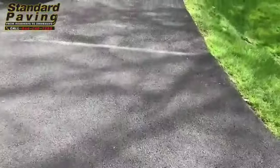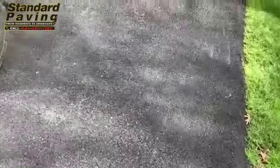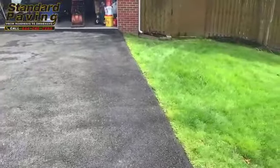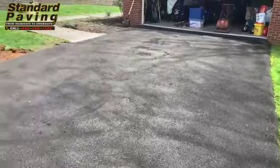And here they misjudged the amount of material they needed. You see this big seam right here. So they paid this initially, didn't have the right equipment, didn't have the right crew, didn't know, or maybe just didn't care what they were doing, but they left this homeowner with a mess on this driveway.